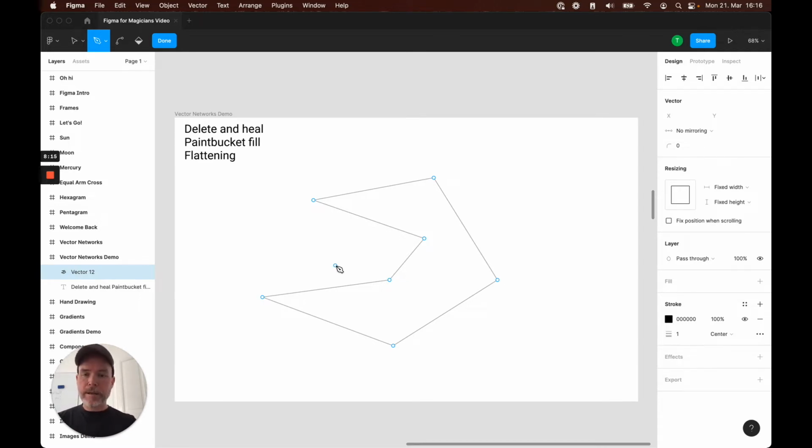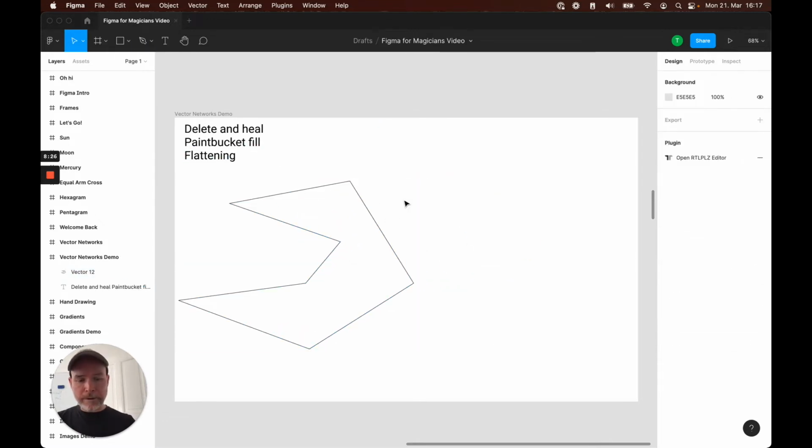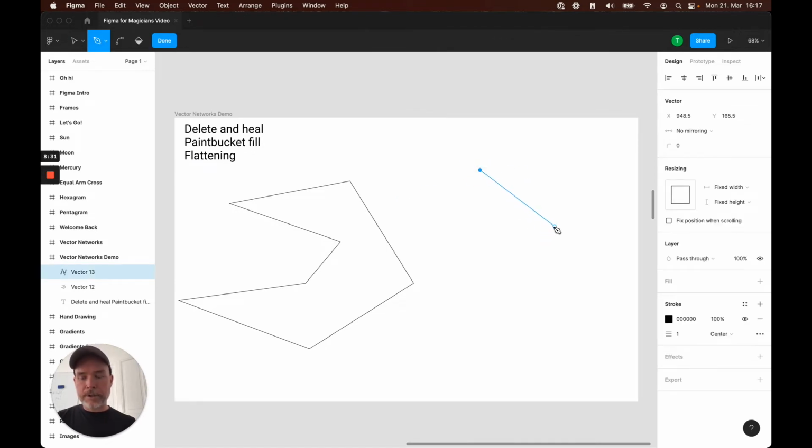Super easy, makes a ton of sense, works like you might have seen in other software, or how you probably expect it to work. I'm going to hit escape to go out of edit, and I'm going to move this over here for a second so I can very quickly demonstrate how curves work. If you start drawing a line, and instead of just clicking and moving on to the next line, you click and hold, you can draw a curve, a Bezier curve. And by clicking and holding, you can continue to draw a Bezier curve and create a curved shape.